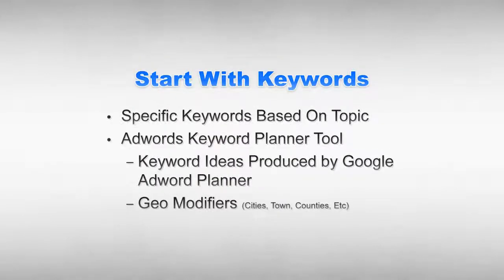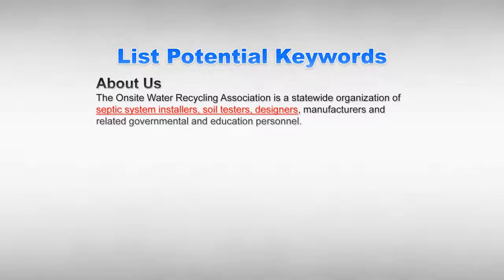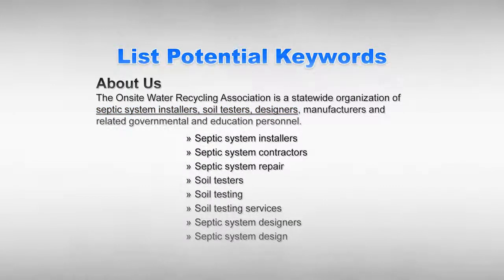To start your SEO building process, you must identify the keywords used by your customers to describe your business or the products and services you provide. Here is an example of an association describing its services on the About Us page of their website. Note the descriptive keywords in red in the copy. These are excellent keywords to begin the SEO process with. Creating variations of these core words will allow us to begin the keyword research process. Building a group of keywords describing your business is the goal.